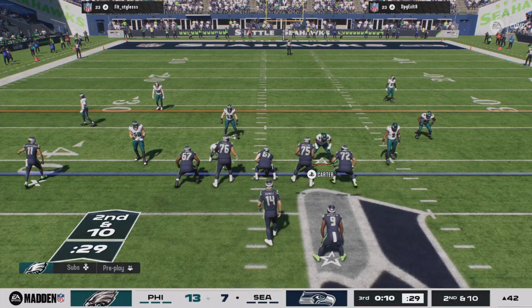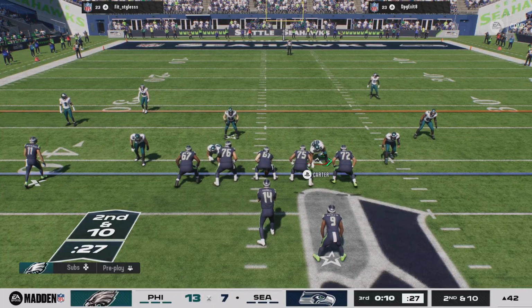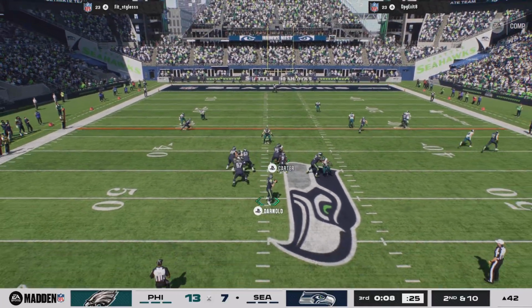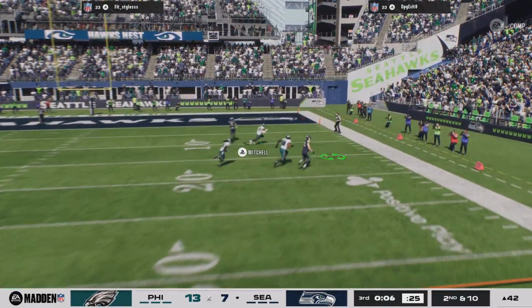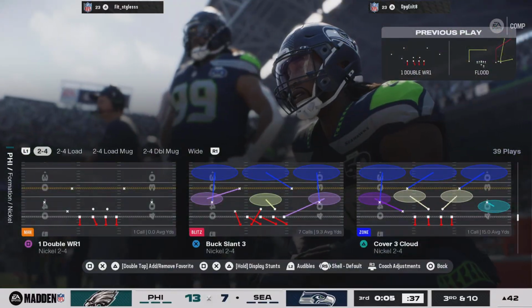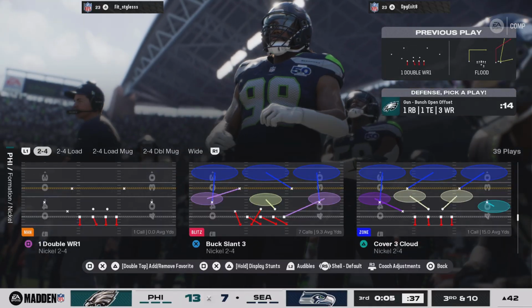These receivers just not able to get much separation. So that means they have to win the 50-50 balls. They've got to go up with the defender and find a way to start coming down with it. And this time, contact and another incomplete pass. A lot of force bearing down on him there. He could not hang on.